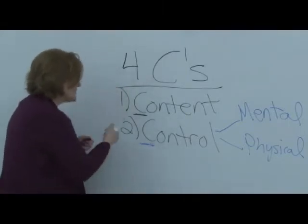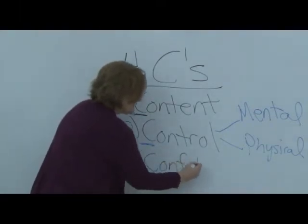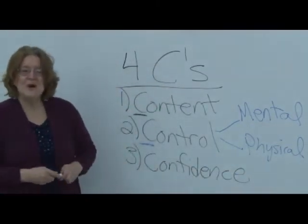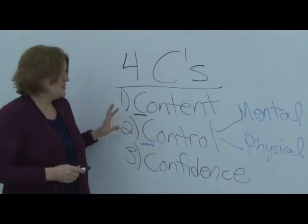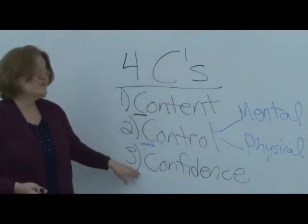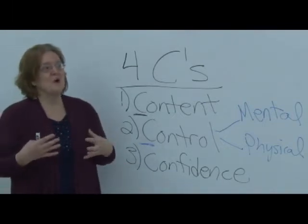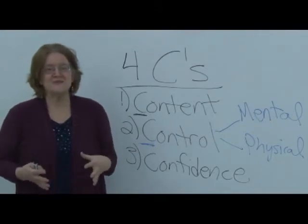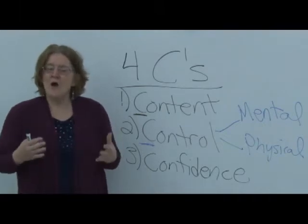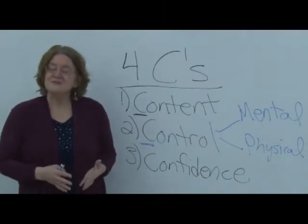Then we have the third C of becoming a better test taker. And some of you are probably guessing correctly that that would be confidence. If you have studied the content and you have taken control of your anxiety, you will come in to the test with more confidence. During the study mode, you should be studying for that 90% or above, or if it's for NCLEX, I am going to pass it the first time. That's confidence, and you should come into the test with confidence.